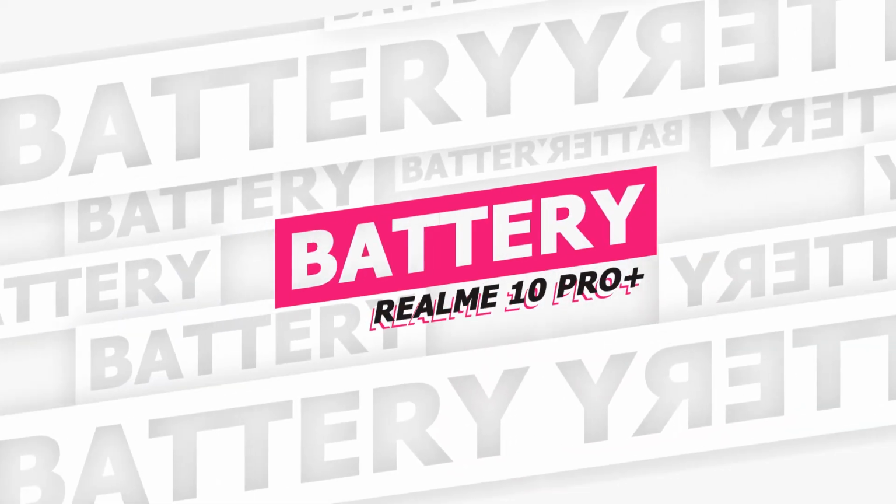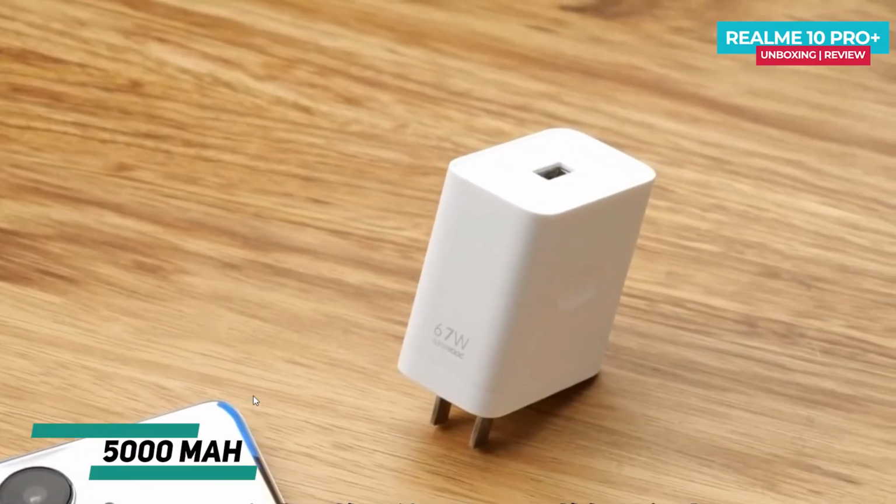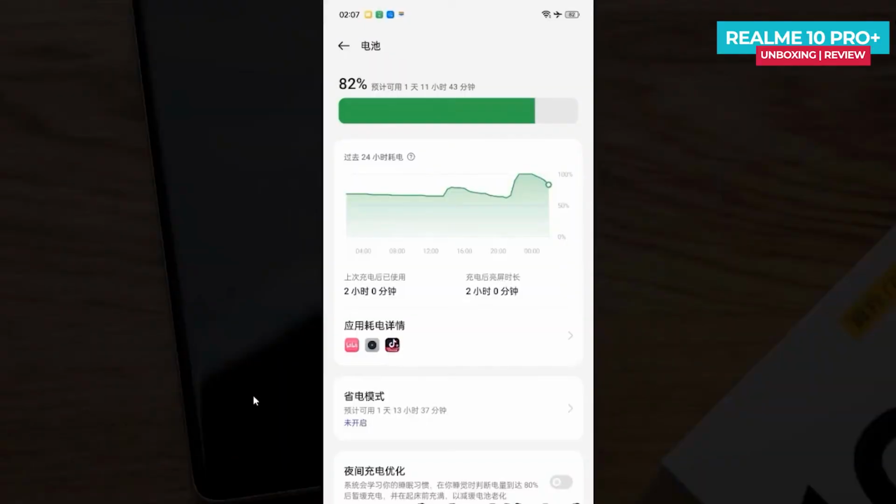Realme 10 Pro Plus is equipped with a 5000 mAh large capacity battery and brings 67 watt smart flash charging. It takes only 45 minutes to fully charge the battery.